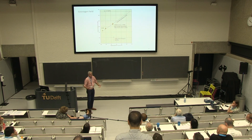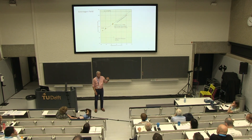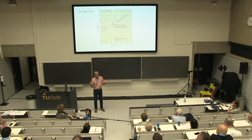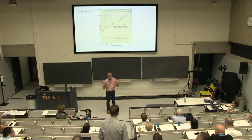So, in 2020 hindsight, it's a possibility that you could argue that Groningen, they could have done different things at the beginning and managed the reservoir production in a different way. But where it is right now, it is what it is. I just don't think the earthquakes are going to be. I think we've had the biggest earthquake. I think 3.6 is about it.